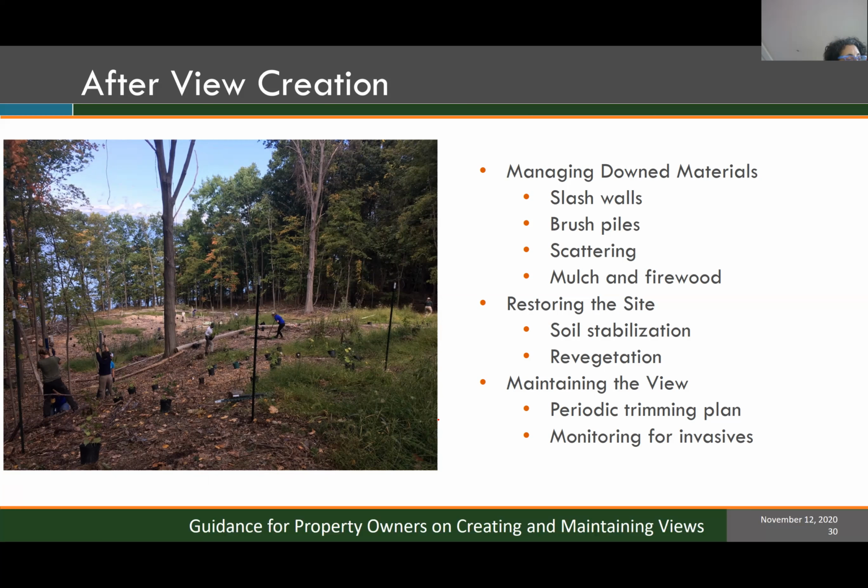Revegetation has numerous benefits as it can decrease the negative visual impacts that result from site management activities. New vegetation, once it is established, can minimize the growth of weeds. It can provide erosion control, screen views to existing structures, and outcompete invasive non-native plants. Keep in mind that you may need to protect new plantings from deer browsing with fencing, tree tubes, or slash walls. That's another great use of all that down material.